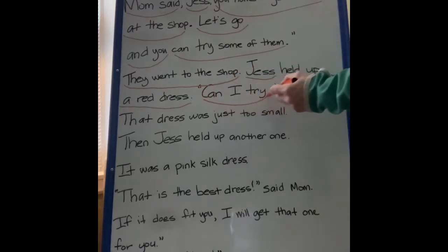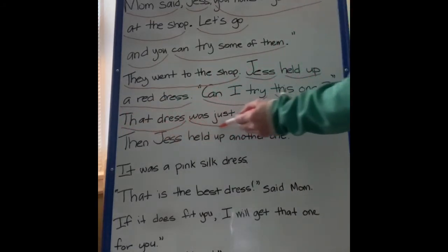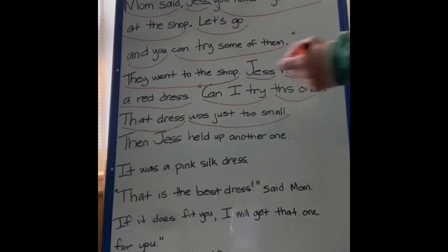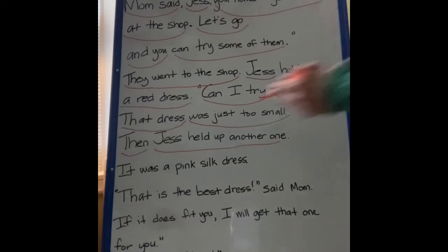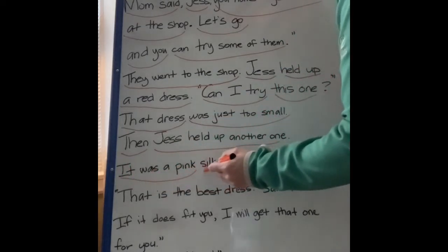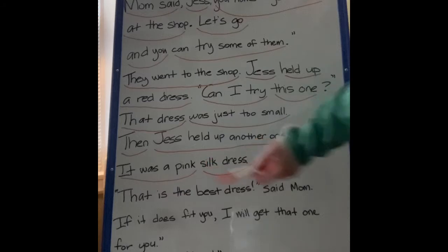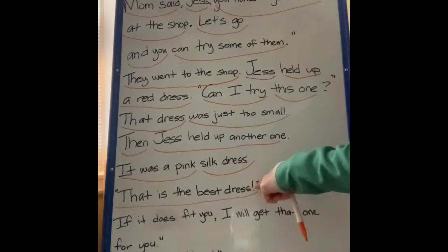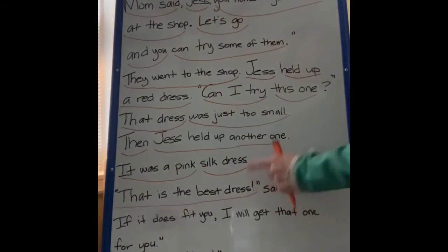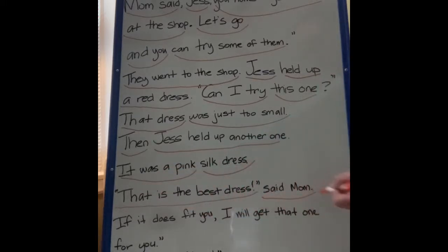Can I try this one? That dress was just too small. Then Jess held up another one. It was a pink silk dress. When we're saying two describing words, we're going to stop and take a little breath. It was a pink silk dress. That is the best dress! Exclamation point. I'm going to stop, I'm going to breathe, and I'm going to notice it and make my voice sound happy. That is the best dress, said Mom.